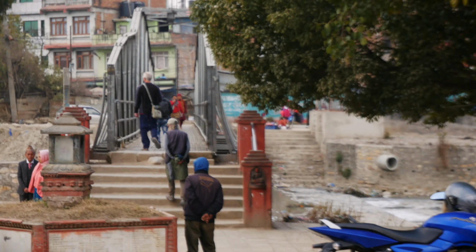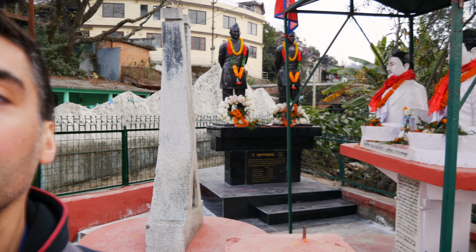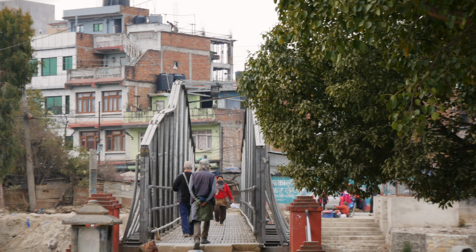I gotta show you this bridge somewhere. You can find these little local temples everywhere if you just are willing to walk around. Small one like that there, and then there's this bridge. This is the bridge I won't shut up about.